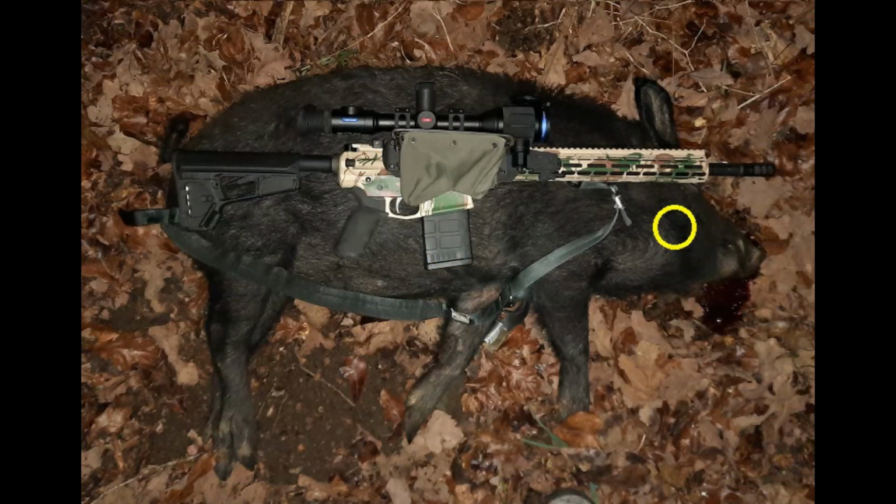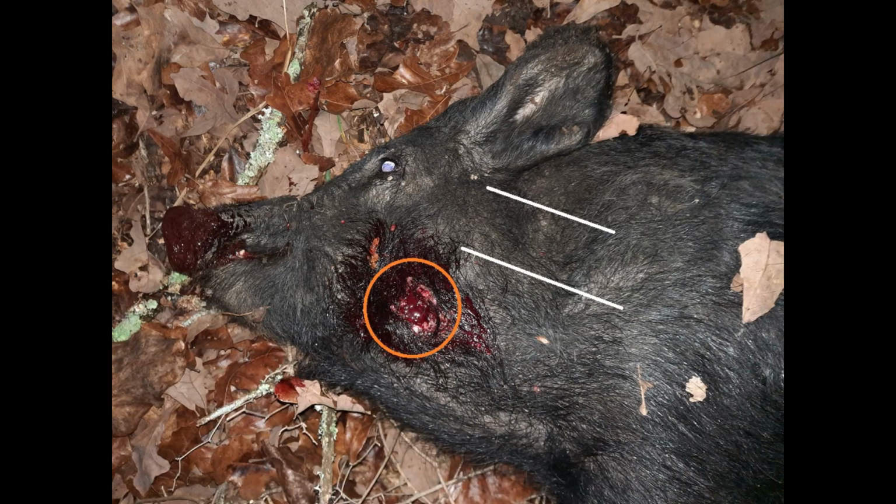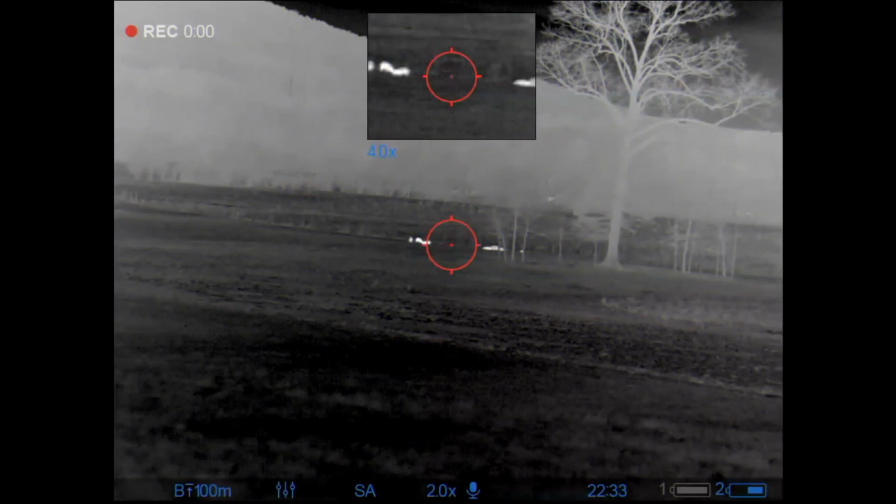You can see here from the yellow circle, that's the entry point of the bullet. It was extremely low, but I was very fortunate in that even though it missed the spine, which I kind of highlighted where it would be here in the white lines, there was still enough potential hydrostatic shock that it dropped the hog in place. And I'll cover that a little bit more with this 308. On to the next property.